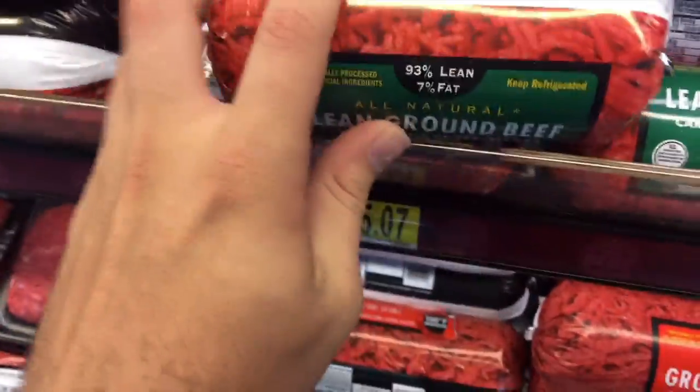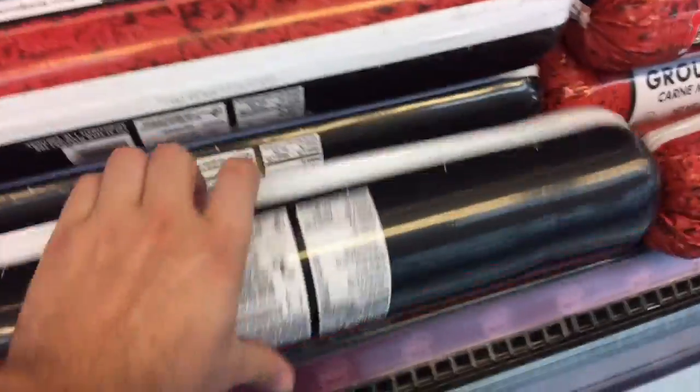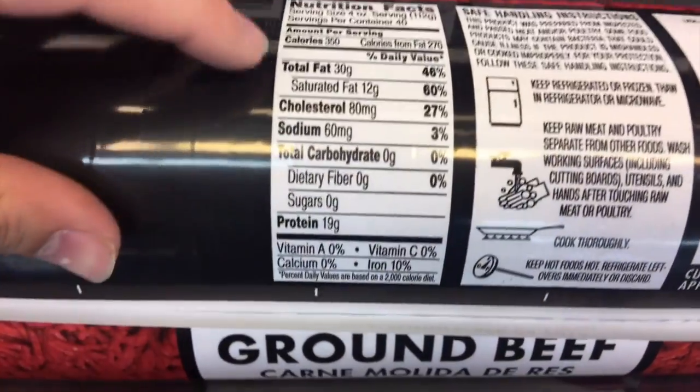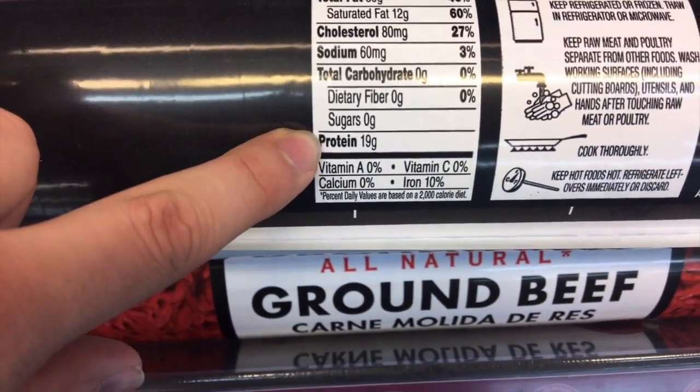And let me try to find a bigger label. Oh, here, this is good. They're very nice and readable. Okay, so as you see here, this is a lot of fat. You have 30 grams and you have 19 grams. Our goal here is protein.